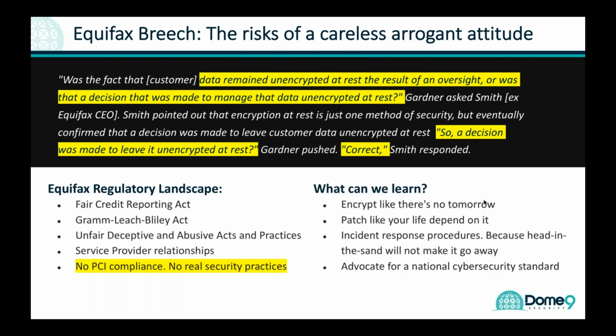So what can we learn specifically from the Equifax breach? First of all, if you just need to remember a few things, encrypt data, so at least even if you're breached, the risk to customer data is reduced. Patch every time there's a new vulnerability, and there are tools that help you identify vulnerabilities and do that.